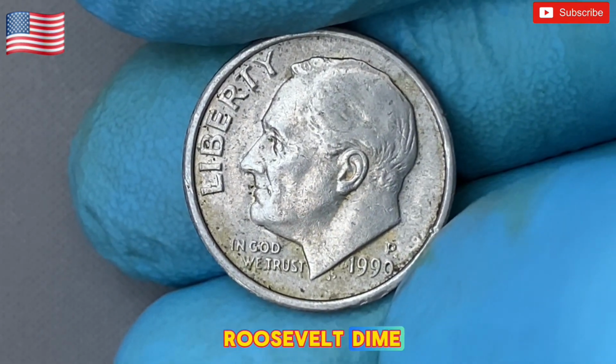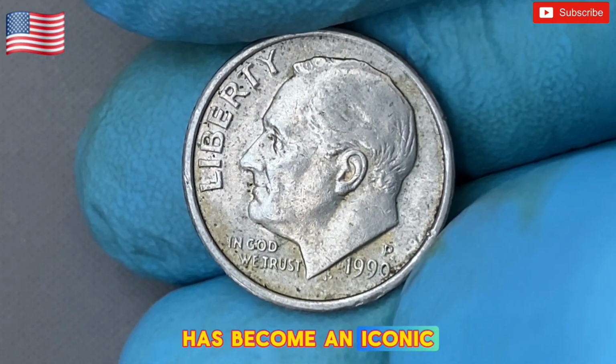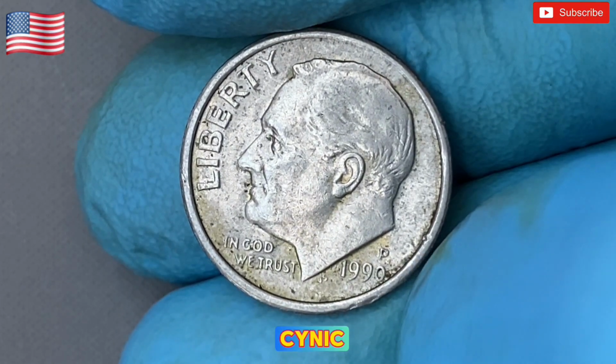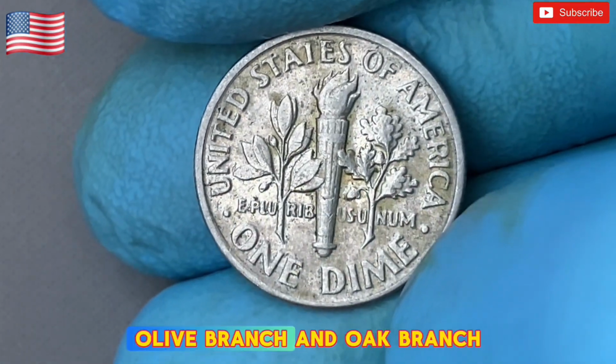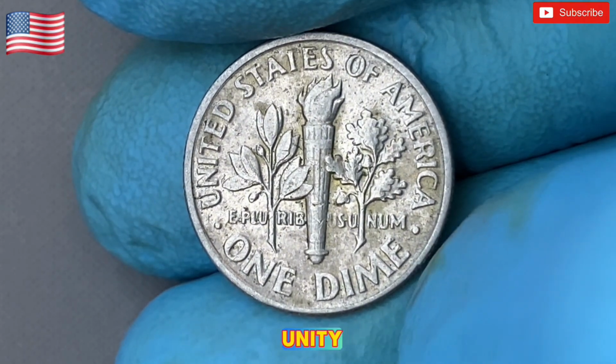The Roosevelt dime, which was introduced in 1946, has become an iconic piece of American currency. Designed by John R. Sinnock, the dime features the profile of President Franklin D. Roosevelt on the obverse and a torch, olive branch, and oak branch on the reverse, symbols of peace and unity.